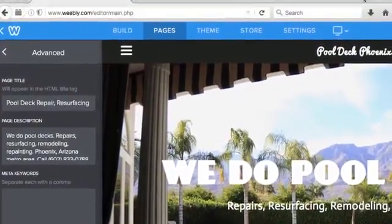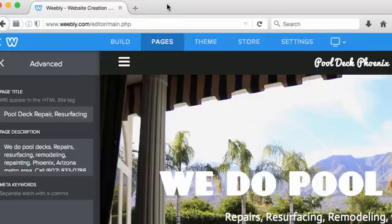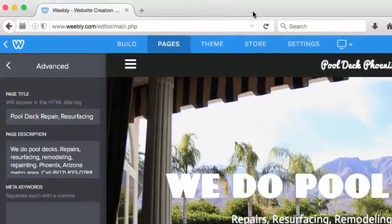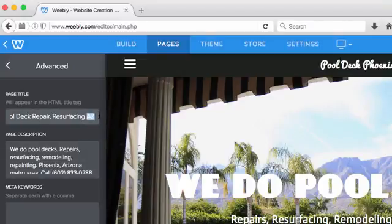So think about what your domain is, knowing that Weebly by default is going to put the name that you put up here. So in this case, it'll put Pool Deck Phoenix and then a dash for the homepage anyways, and then whatever you put right here. So I had to really think through this. I think, okay, well, Pool Deck and Phoenix are all words that are very important that I want in there. And they're already mentioned once. So technically you would not have to mention a word more than once. So it's going to be Pool Deck Phoenix dash. And then I put Pool Deck Repair, comma, resurfacing AZ.